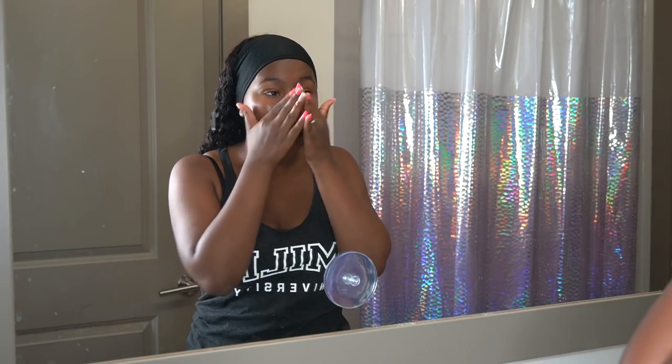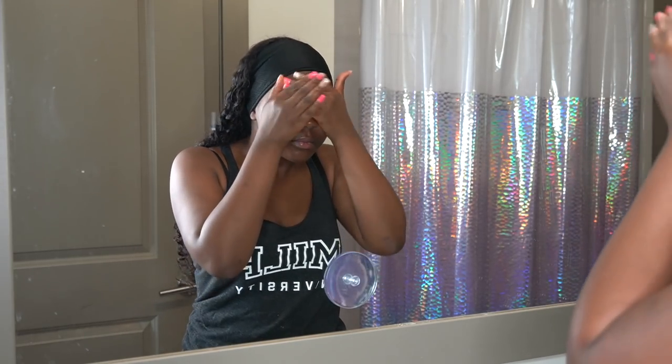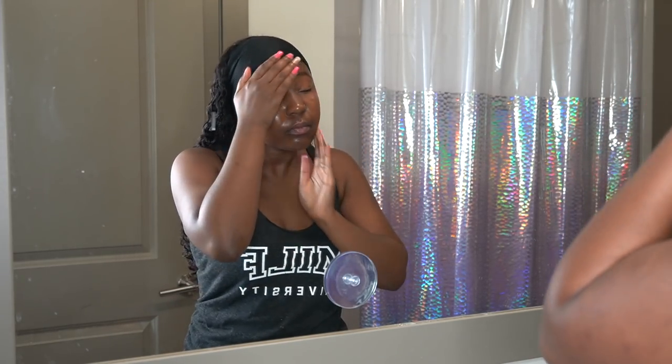As you can see, I use a lot of this. That's why it's literally empty. I need to buy some more. And I just rub it over my face to get a nice natural skin glow. My face is all naturally soft and shiny. The very last thing that I do is some Vaseline.